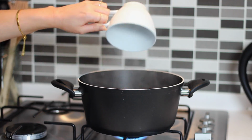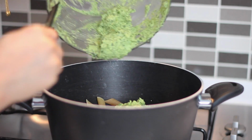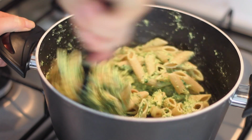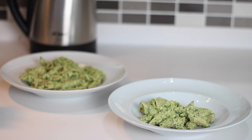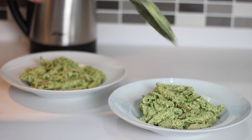Whilst that's blending up, cook the pasta. I usually do 1 cup per person, and then once that's done, just rinse it and drain it and add in the pesto. Give that a really good stir together. If you find it's too dry, you can always add in some more olive oil or lemon juice and then serve that up into dishes.